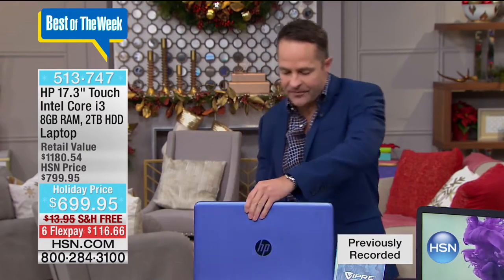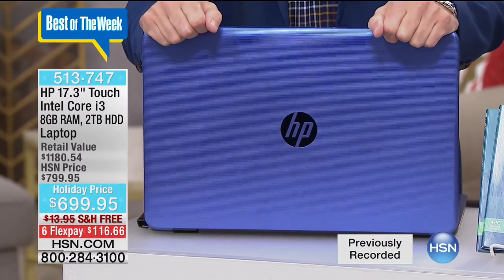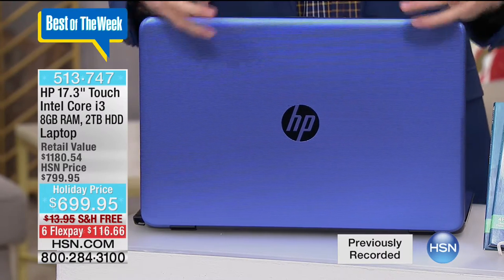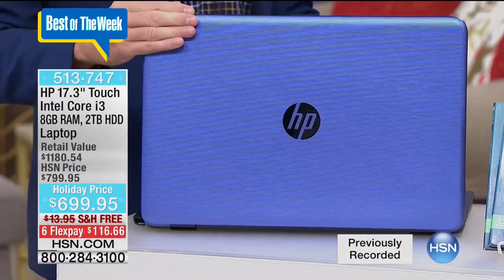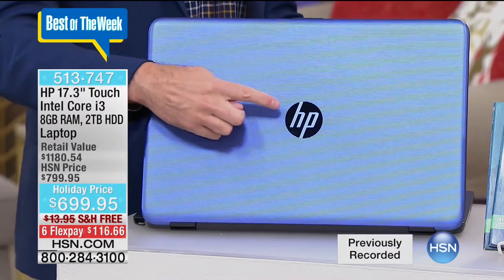Let me quickly remind you, three best brands in the world, three number ones on this computer. First of all, HP. It's nice, especially with electronics, brand names really do matter. The brand names get the best parts, they get the best service, they're just able to do things a little bit differently. HP is the number one selling brand in America. So whatever color you're choosing, you're getting the best brand in America.